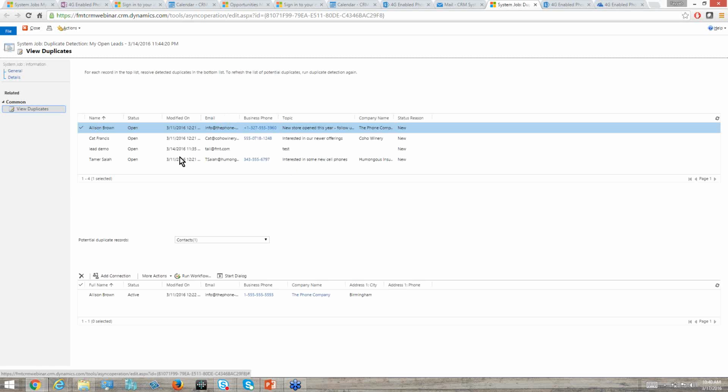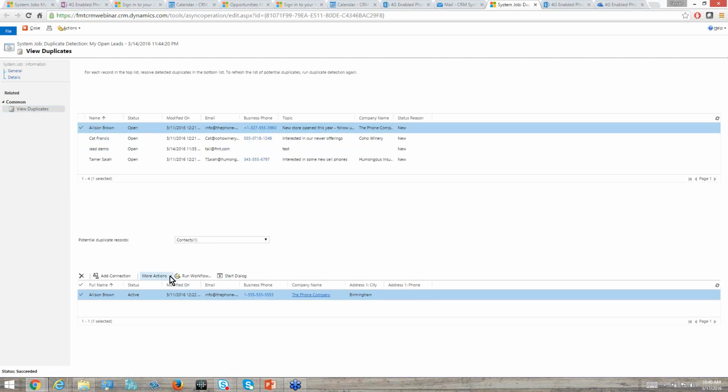So for example, I have here Ellison Brown, and it is showing me that it has one duplicate on the contact, again based on the email, right? So I can take action. I can say, okay, I want to deactivate this. So this is part of your data cleanup in your organization.